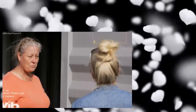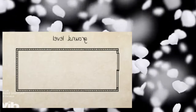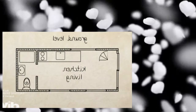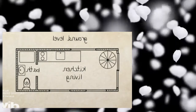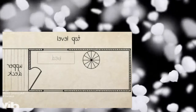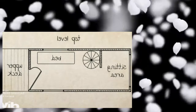Makes total sense. The ground level of the container house will have a sliding door at one end, an open-plan living and kitchen area, and a small bathroom. A spiral staircase next to the front door goes up to the top level. Up here, there'll be a deck at one end, a bedroom, and at the other end, a sitting area with a large picture window.